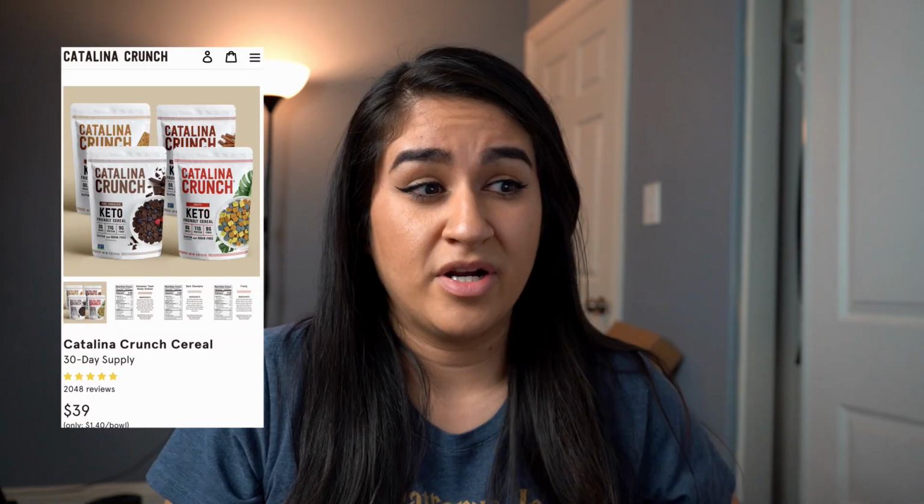So apparently you can buy 4 bags for $40. Let's do a quick little math calculation. 40 divided by 4 is 10. So the bag normally costs $10. I got it for $5. I got it at half off, and I still think it was a waste of money.